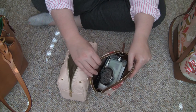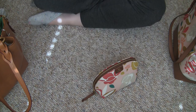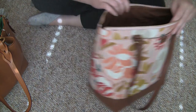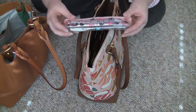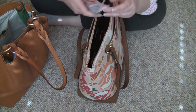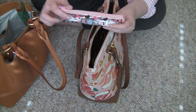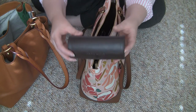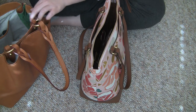Okay, so there we go. Ooh, I'm so excited to use this bag. Okay, here we go. And then I have my pens, and I think I have a pencil in here. It's just a Hello Kitty pencil case I got off eBay. And then I have my glasses. I usually stand those up in the corner.